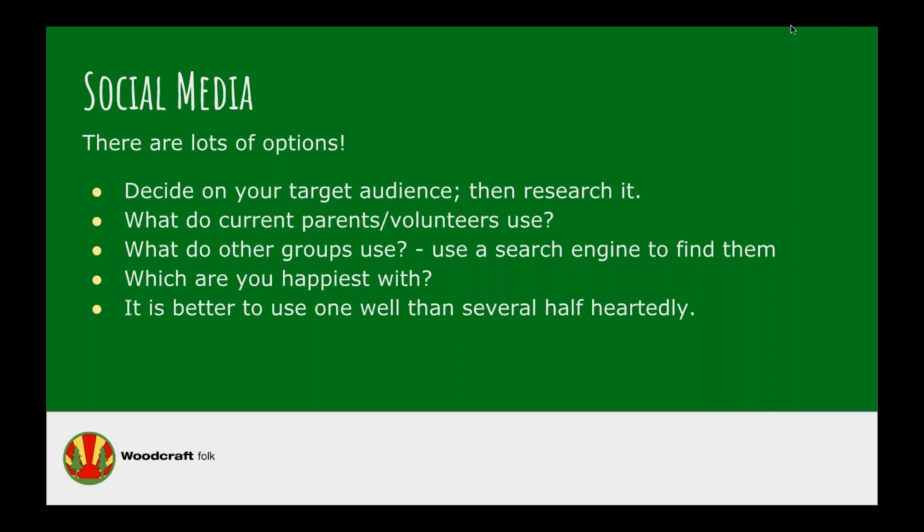Also think about, what are you happiest and most confident in using? If you as a volunteer or as a group of volunteers are going to take on responsibility for social media, it's got to not be too much of a chore. It wants to be what's going to be convenient and easy for you to use.